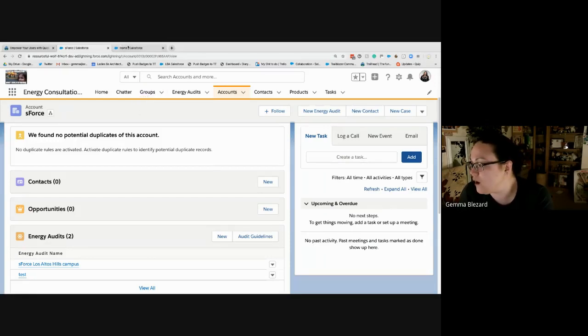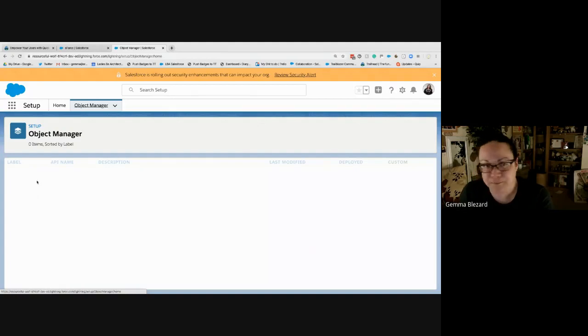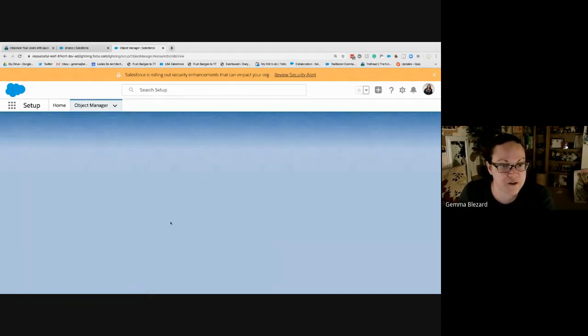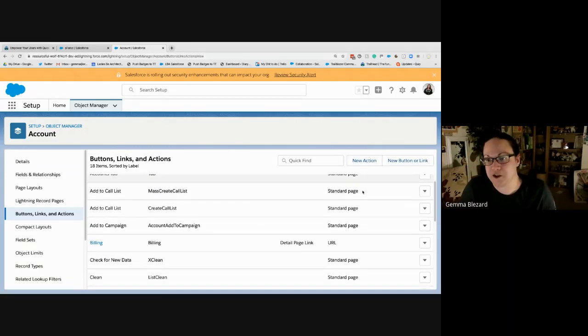So what you do is, going back to Backstage, I'm going to the account object. And I go to Buttons, Links, and Actions. So I'm clicking on Account. And then on the left, you've got Buttons, Links, and Actions. And then you click New Action, unless you've done it already.